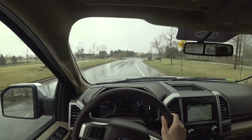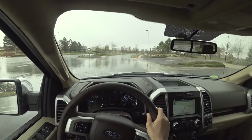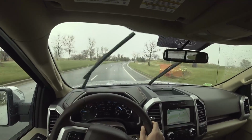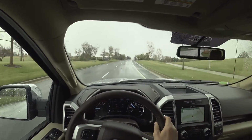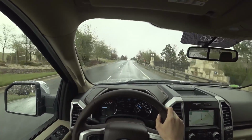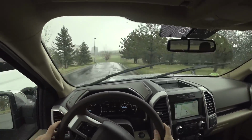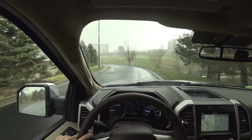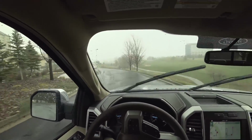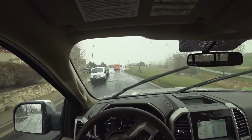Still kissing about 30 miles to the gallon so far on the route, which is pretty good. You're definitely able to match those EPA highway fuel economy numbers in the city if you try a little bit. Looks like we're just sitting at about 30.6 miles to the gallon.